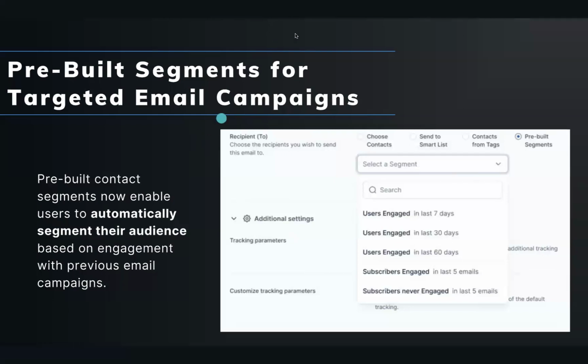So this is exciting for emails. Pre-built segments for targeted email campaigns. One of the complaints that High Level heard a lot, and they took action on it, was that when it comes to email marketing, they had a lot of good tools, but they didn't have a lot of the more advanced features that many people like myself were used to with email marketing platforms. And so they have now upgraded their platform to get these 5 segments added in.